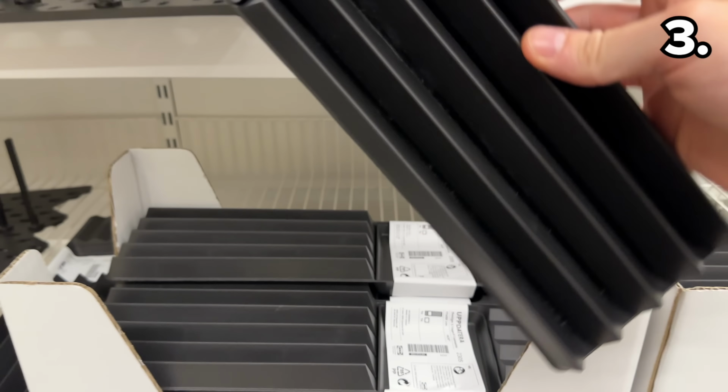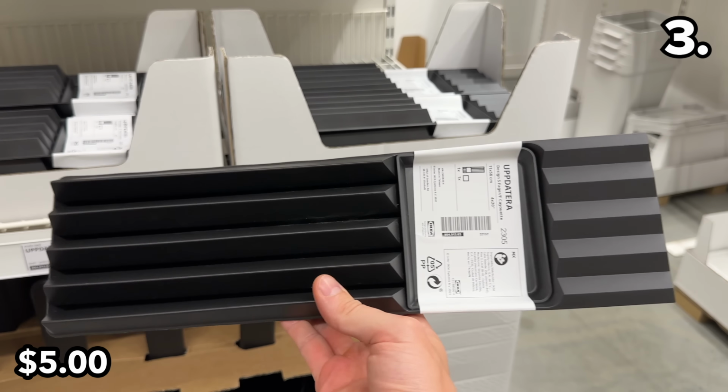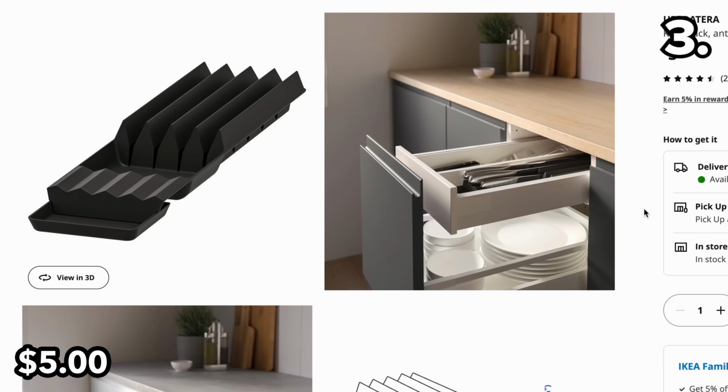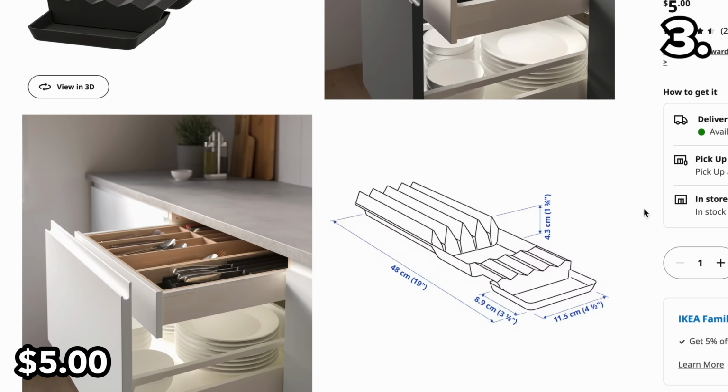For improved drawer organization, this knife rack with inserts at $5 is a good way to potentially store knives, freeing up the precious counter space that those larger knife blocks occupy.